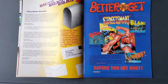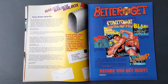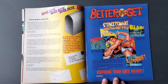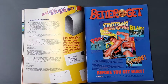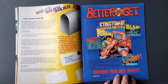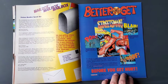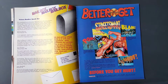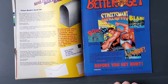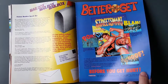Alrighty, here we go with Street Smart. This came out before Street Fighter 2 on the Genesis did, and I think they were trying to cash in on the Street Fighter 2 arcade game hype. But otherwise, it was an average fighting game. Nothing special about it. I remember renting it one time. It was a good weekend rental, but that's about it. Not much to remember about it.